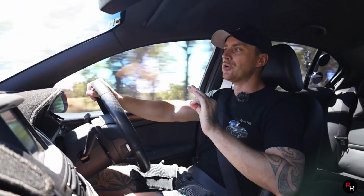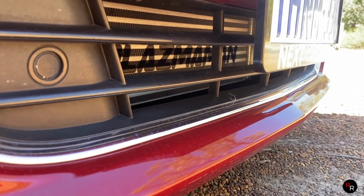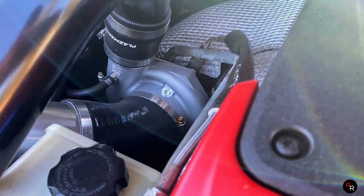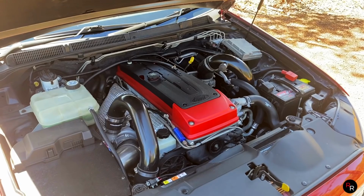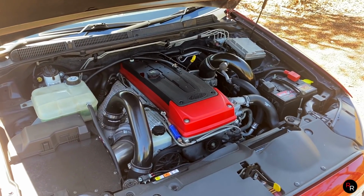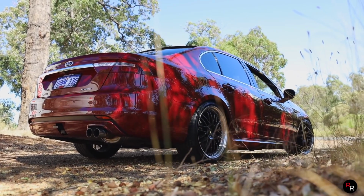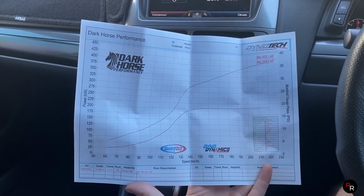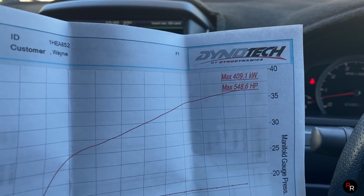Now I'll quickly run through some of the mods on this vehicle. We got a Plasma Man intercooler up front. We've got an upgraded GTX 3582 turbo. This does have Crow Cam valve springs in it as well. Bigger fuel pump, injectors, and a 3.5-inch full exhaust system that is X-Force. And man, it has all been tuned by Dark Horse. We got the dyno sheet, 409 rear wheel kilowatts. That is a healthy number for sure.